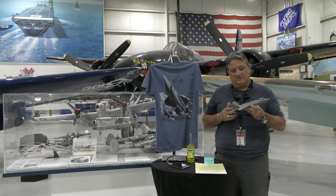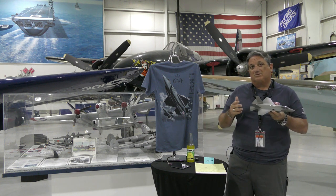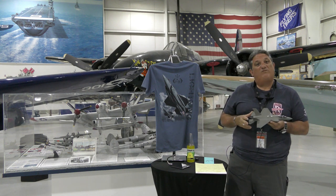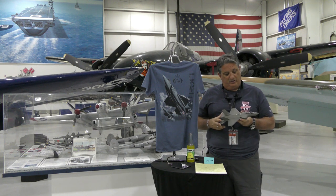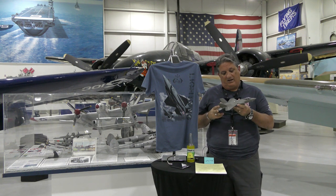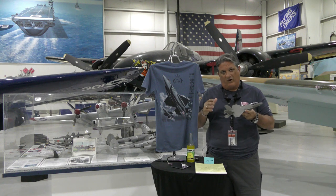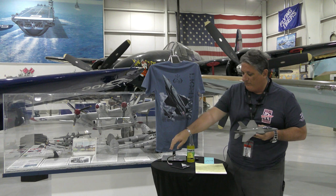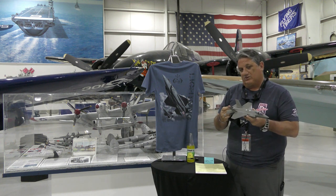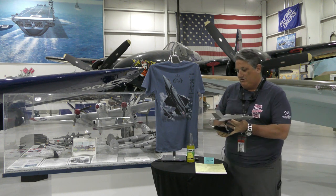The airplane is scheduled to be upgraded out to 2044. So quite a long time that they can continue to upgrade the airframe and keep the airframe fresh, I would say. So we'll see what happens with the F-35 as we go forward. I'm going to go ahead and put this one back on the stick, so to speak.